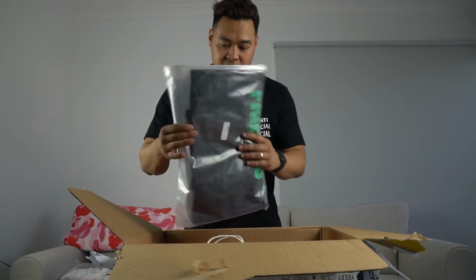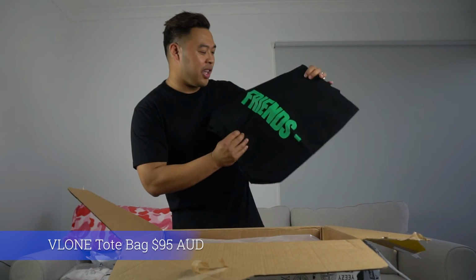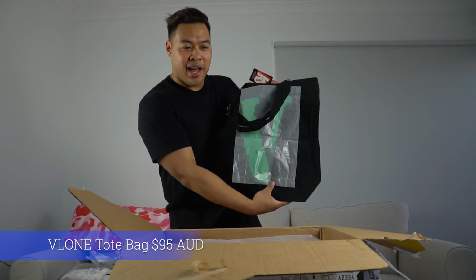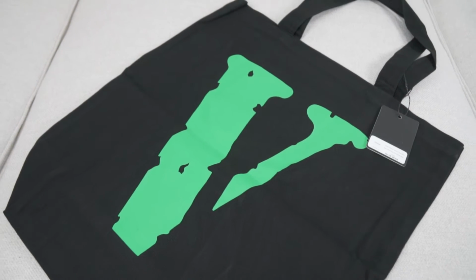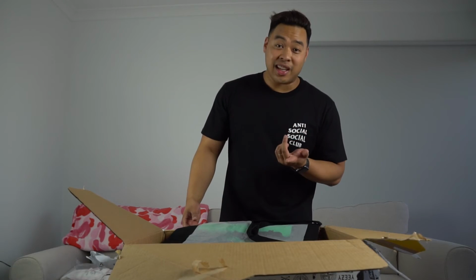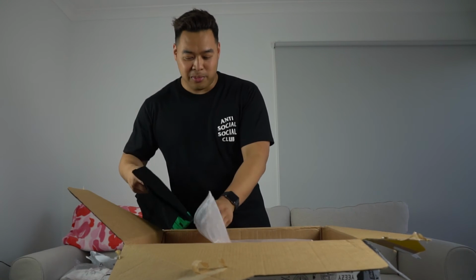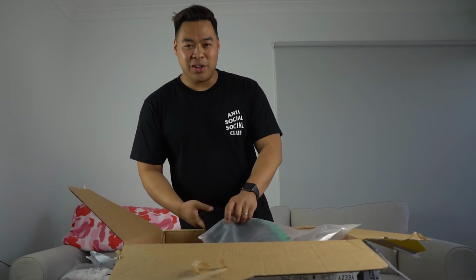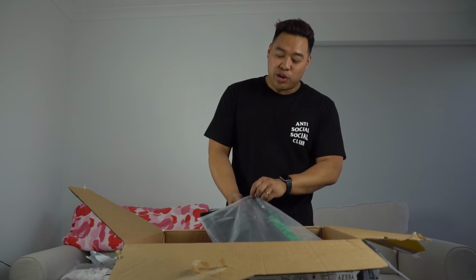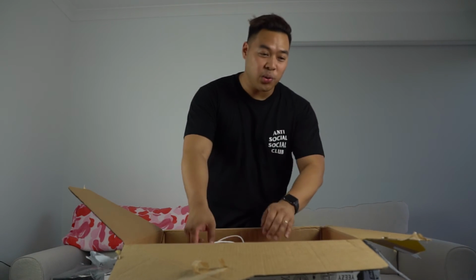Alright, next item. What is this? Okay. Oh, it's a Vlone bag. Vlone bag. It's Friends. That's pretty cool. A tote bag. I'm not really much of a tote bag guy. That's why I got my Supreme backpack, which I did get from KICKSTW. That's what I usually do because I can put a lot of stuff in there. I'm pretty sure I can use this for something, like the groceries or whatever. Imagine rocking up to Safeway or Coles with this, man. Would you like a bag, sir? I'm like, no, I don't. I got my Vlone bag. Let's go to the next one.